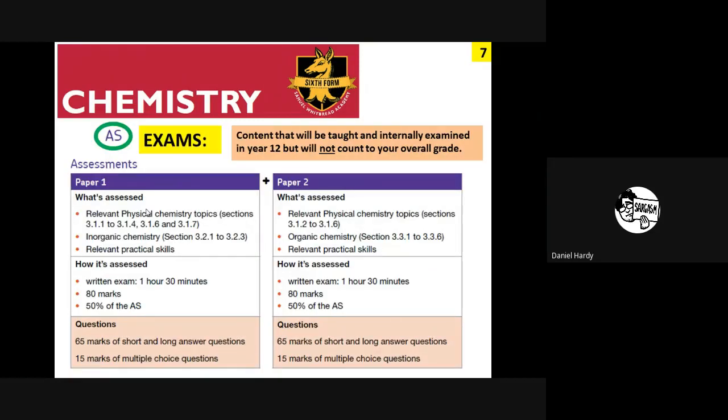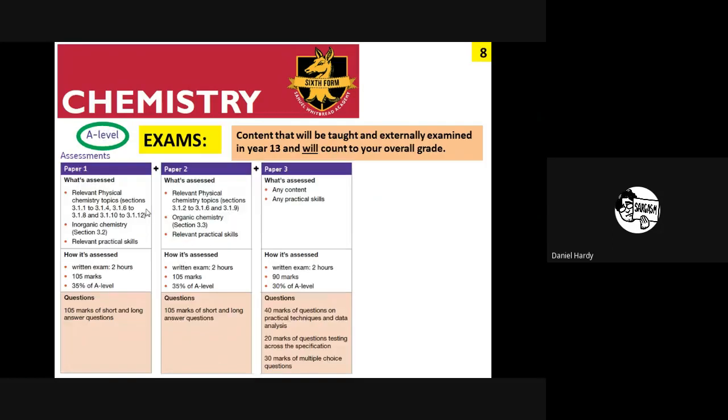Slide 7 shows you how the course is examined. So there are internal exams in year 12, but your AS exams do not count to your overall grade. You'll be given 2 papers throughout year 12, and that basically decides whether you continue, whether you progress into year 13. More importantly, slide 8 shows you that your A-level is examined in 3 distinct papers, each being 2 hours long.